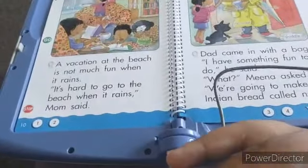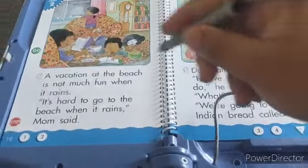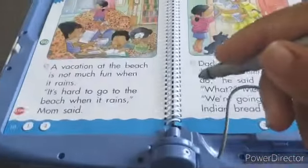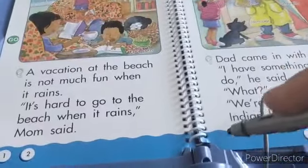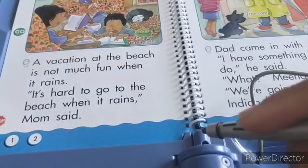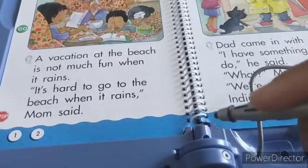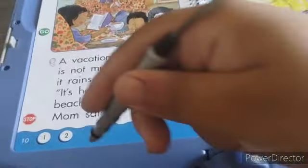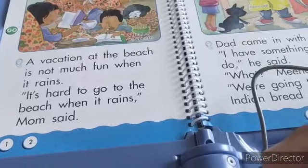Touch the ear on the left page and hear the story. Touch the ear on the left page and hear the story. A vacation at the beach is not much fun when it rains. It's hard to go to the beach when it rains, Mom said. Now touch the number one button. Touch a word in the picture and hear the word.